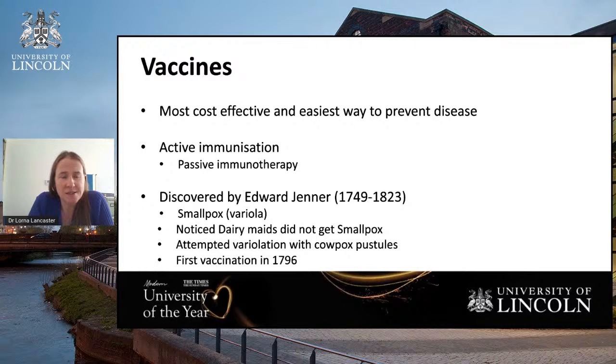In most cases, vaccines are known for the active immunization. So that's where we inject something into the person to stimulate an immune response that will protect them against the infection that they're immunizing against. But there is also passive immunotherapy. We're not going to be talking about that today, but it can be used where antibodies can be used to treat the disease. But we are going to be talking today about active immunization.